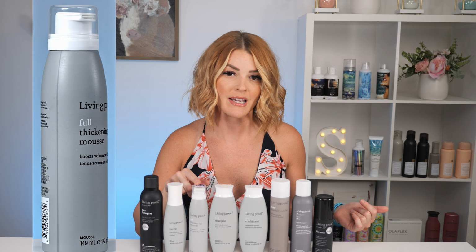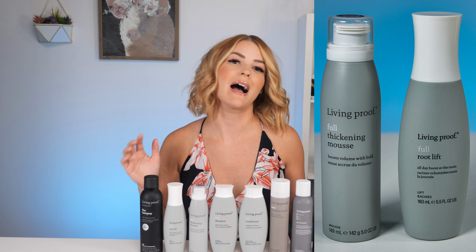I couldn't believe the fullness I got from just the thickening mousse. The fact that I didn't even miss having a root lifter on my scalp was really shocking to me. With the full root lift paired with the thickening mousse, I had even more body and movement and it made my big hair goals come to life. There's so little product feel at your scalp with this, and dare I say with both the thickening mousse and full root lift paired together, I didn't even feel the need to tease my hair, which is huge for me.